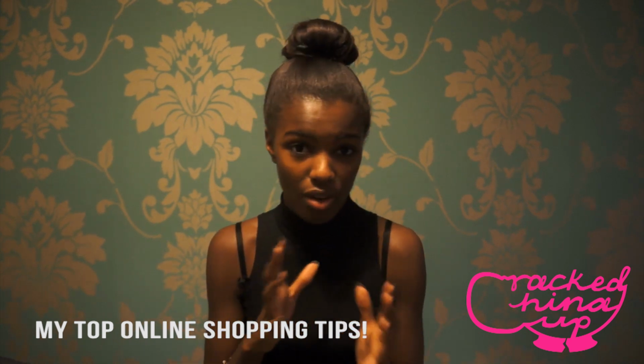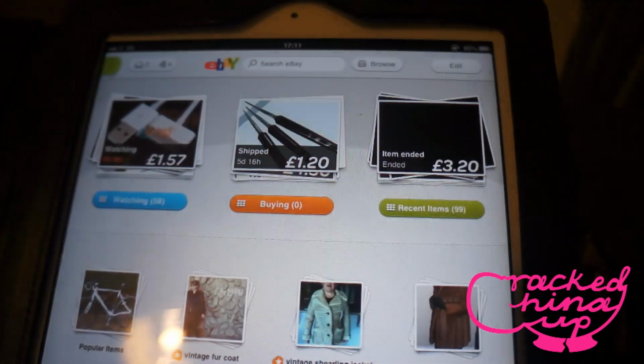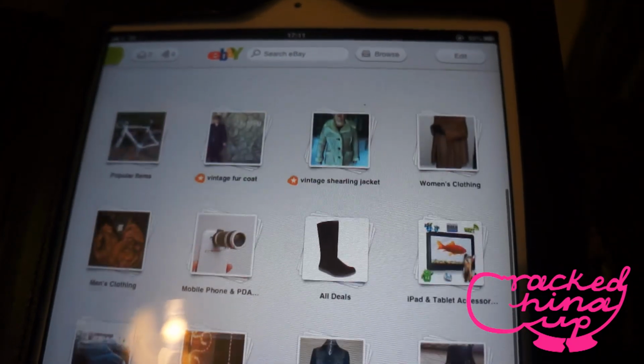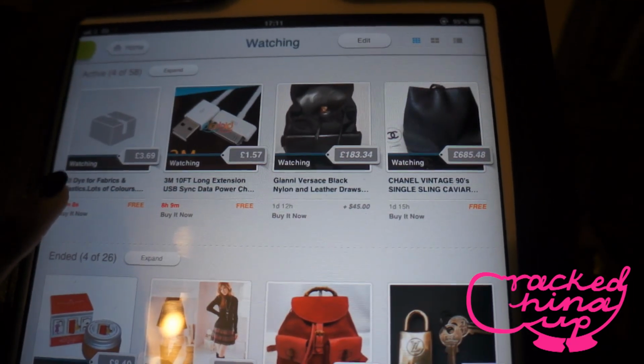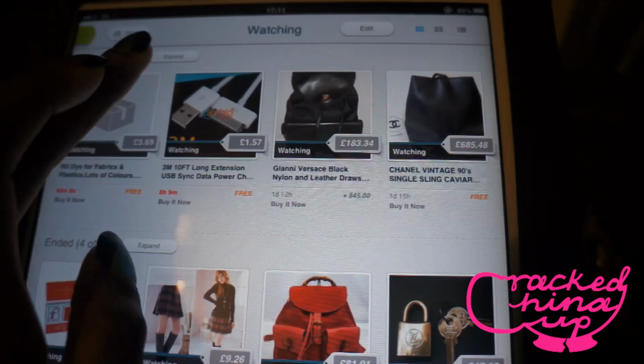So that's eBay, online shopping, everything. One thing that I know that I could not live without when online shopping is my eBay app, which is on my iPhone and on my iPad. It's so good because if I'm watching stuff or I'm about to bid on something, I want to be able to access it straight away no matter where I am without having to log in and freak out, oh, this is not working. I have my app, it's already signed in, I can bid, I can watch, I can email the seller and stuff like that.